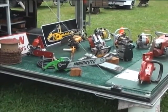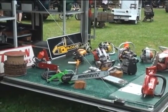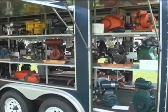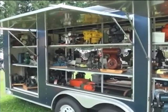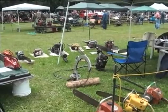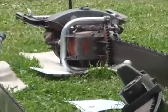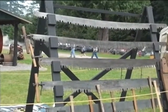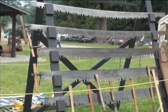Nice display of early chainsaws, different types and designs of chainsaws for different purposes. Display of stationary motors and engines. More chainsaws and real man-killer chainsaws, drag saws. Misery whips, two-man crosscuts. Falling saws, bucking saws.